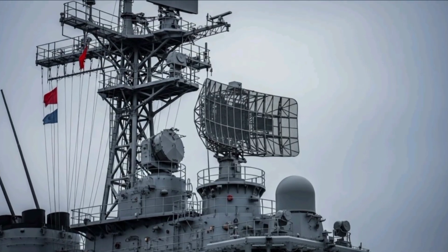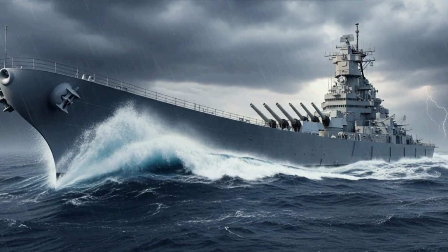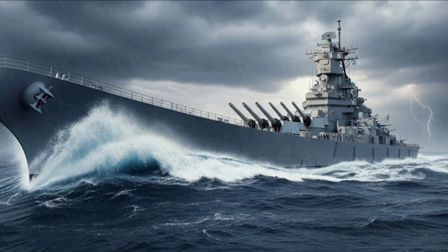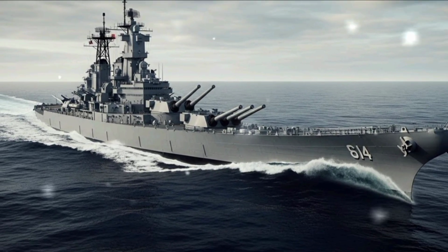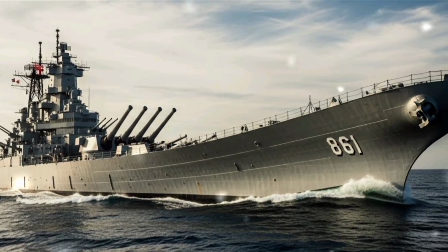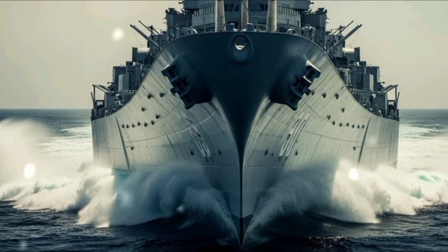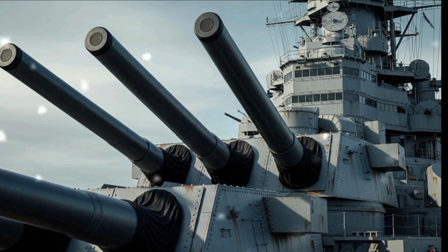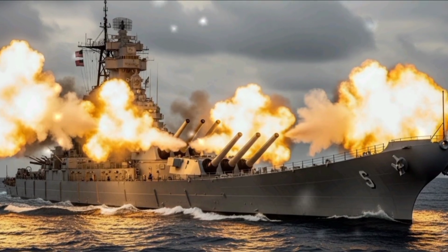Tragically, USS Iowa is also remembered for the 1989 turret explosion, one of the darkest moments in modern U.S. Navy history. An explosion in Turret 2 claimed the lives of 47 sailors, a devastating loss that shocked the nation. Investigations later concluded the tragedy was accidental, and the crew's sacrifice remains solemnly honored to this day. Shortly after, USS Iowa was decommissioned for the final time in 1990.